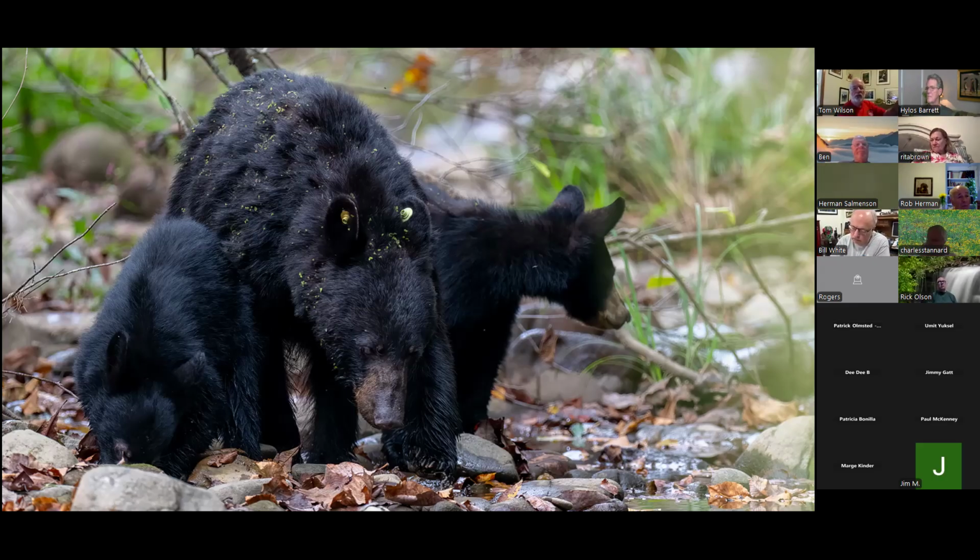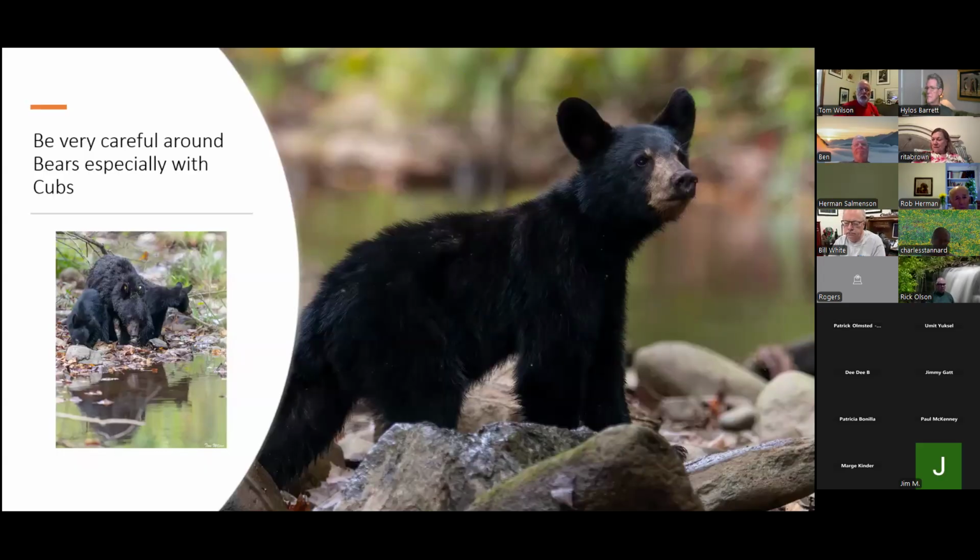And as I was driving back out to the loop, I looked to my left, and there was this mama and two cubs turning over rocks there in the creek bed, looking for stuff to eat. So that was a real fortuitous opportunity.